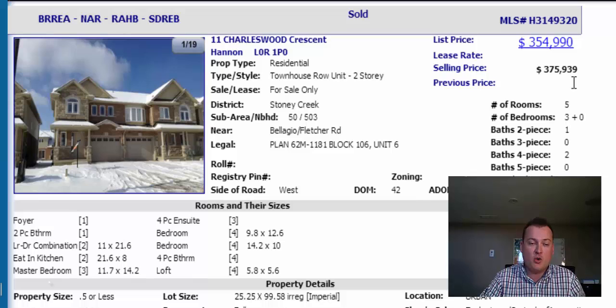This was actually sold direct from the builder. So that $375,000 mark is probably indicative of the upgrades that someone put in before closing. So if they wanted to change the granite countertops and all that kind of stuff before they took control of the property, that would be reflected in this price. My guess is they didn't get competition at the 42-day mark to push the price $20,000.